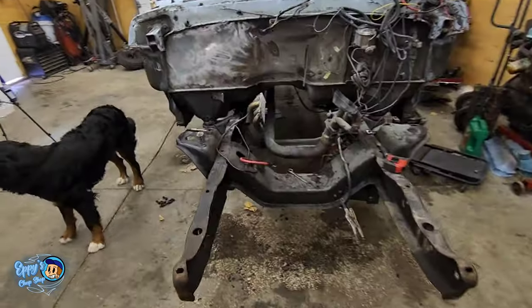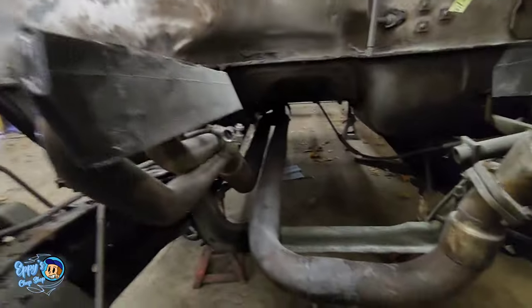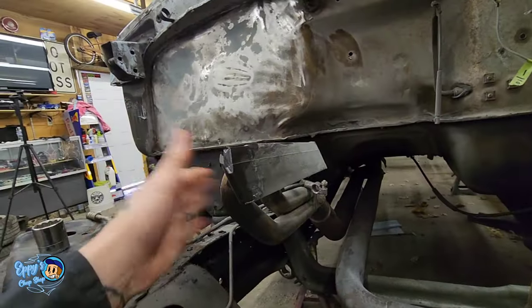But let's get to work. I guess what I'm gonna want to do first is get these headers out of the way. They're gonna be in the way.